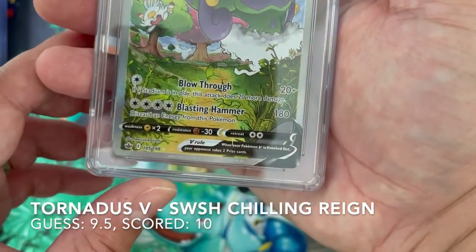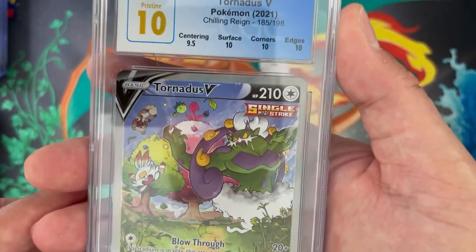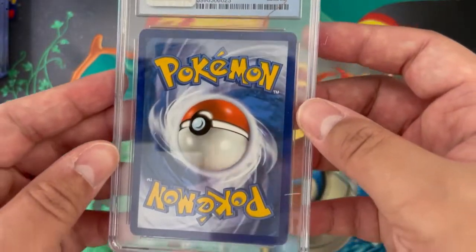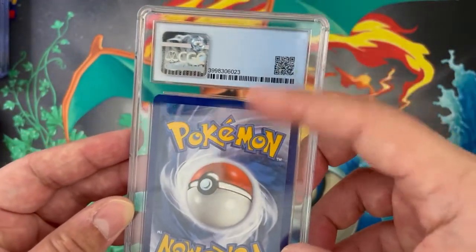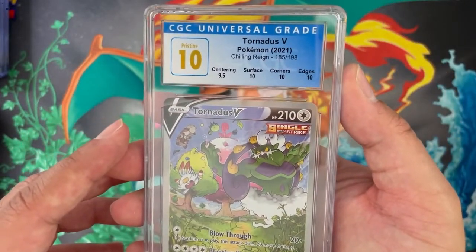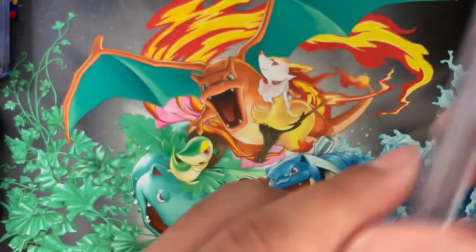Let me take a look, because for this one, I thought I actually knocked it a little bit because of the centering, but hey, all right, why not? The back actually has somewhat better centering than the front, but if that's what they put, that's what they put. Look at that. 9.5, and the rest are 10s. Congrats, man. We each have a pristine 10 now.